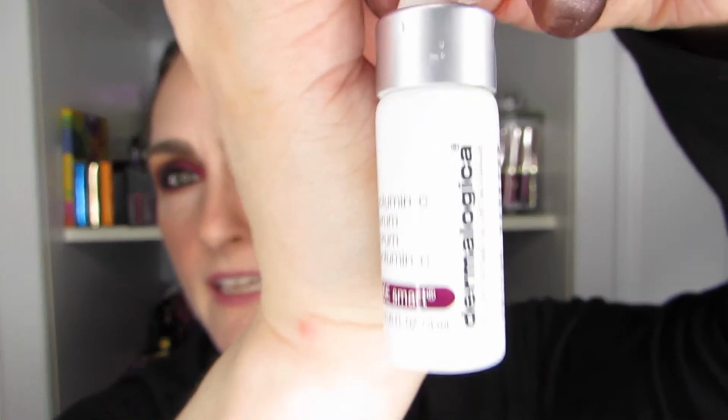This is what it looks like. I used every single drop of it. It lasted me over a week. It's called the Biolumin C Age Smart. I really like Dermalogica products. I do. And so this was 3 ml, like I said, lasted me well over a week, and I like it. I don't think it's all that accessibly priced, but it is nice to know that I like this product.